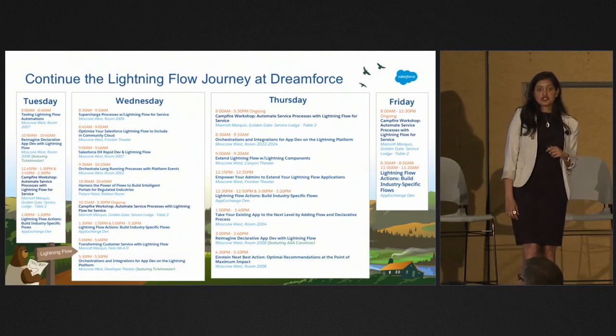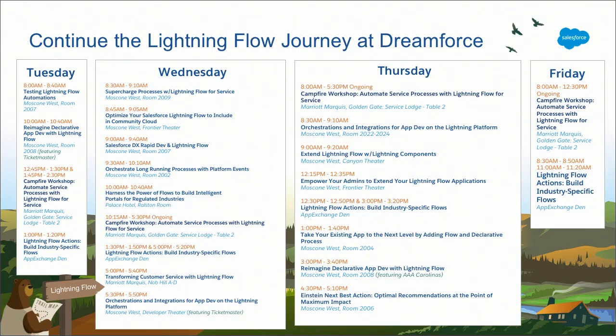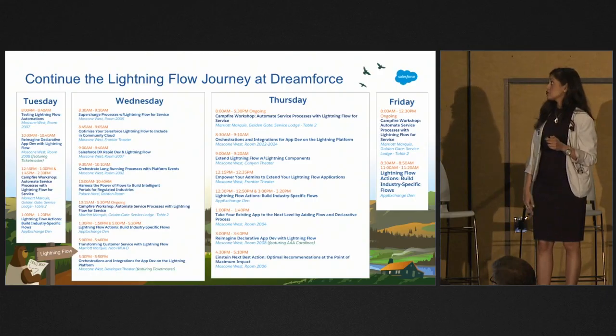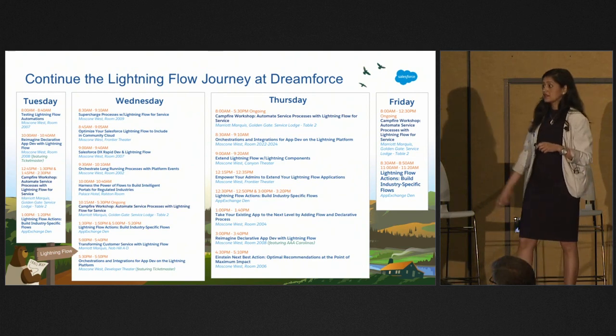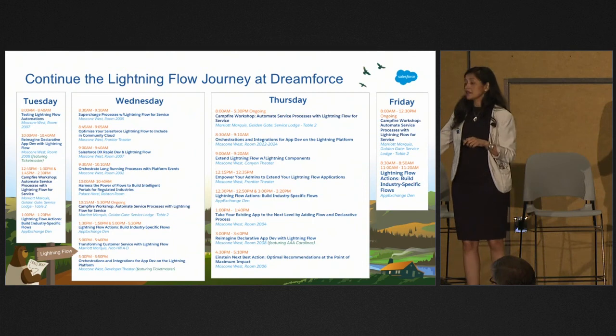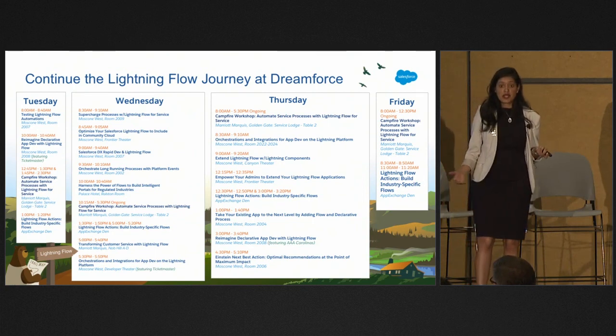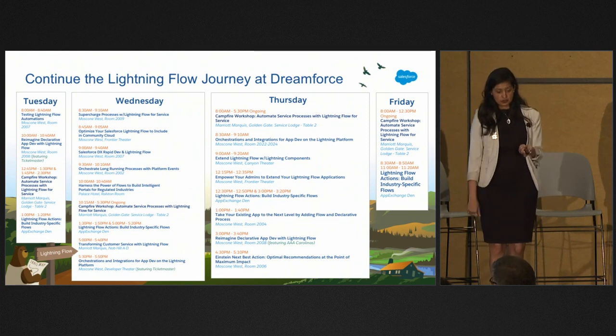And then if you're interested in learning more about flows, we've got a ton of sessions, campfire workshops, all of that happening. I would recommend going to the campfire workshop. They're happening in the Marriott Marquis Golden Gate room. Yes, so they're in the Marriott Marquis Golden Gate room. They're showing you how to build flows from scratch. You'll learn a lot, so please go attend those workshops.